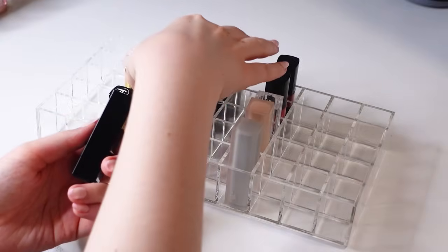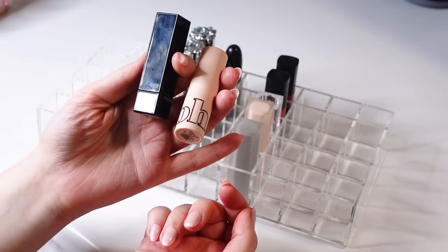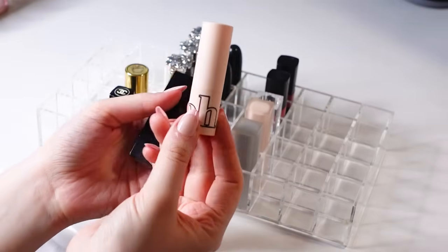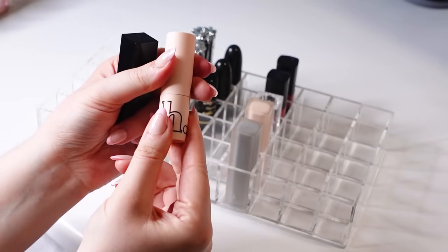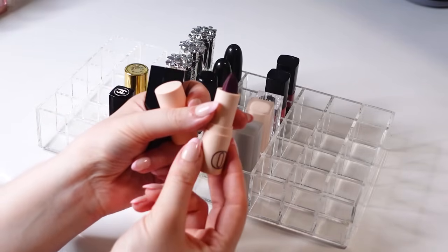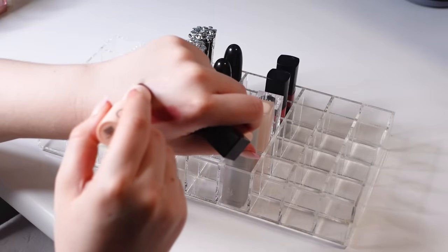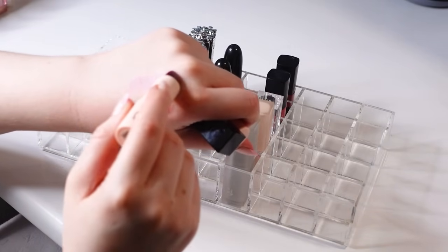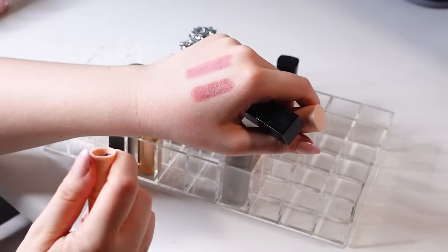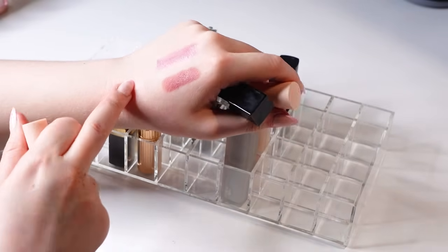I'll briefly talk about these two because these are newer additions. I have this one from Espresso, which I believe is an Italian brand. I actually got sent this to try as a PR sample, and I was really impressed by this. Number one, it smells like coffee, but I looked at this and I was like, oh my god, this color is so dark. You can see it's really, really dark in the tube, but when you swatch it out, it's a really light, balmy kind of color. On my hand, it looks almost like purple, but on my lips, it comes off as a really pretty wine color, which I really like.